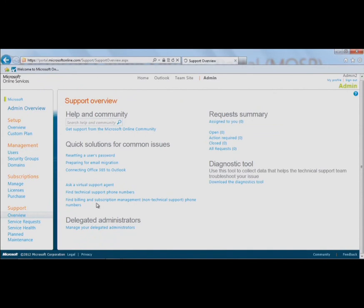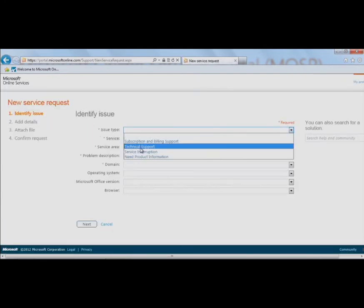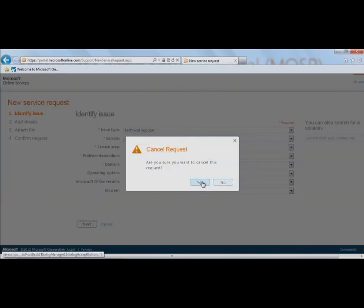Now, from the support perspective, you have a bit of URLs that you can use, the community access right here that you can search through. On the right side, you have any service requests, or basically tickets that you've opened with Microsoft, and the status of that. If you want to initiate a service request, you click on service request, click new. You don't even need to pick up the phone. You select the respective options that apply to you at that point in time, click next, put in your description, and a support professional will start working with you based on the SLA.